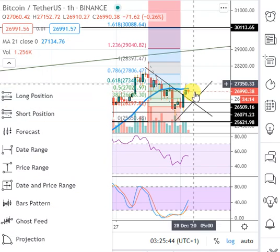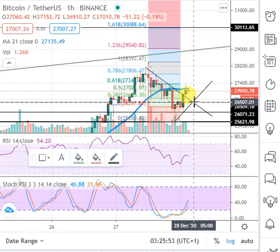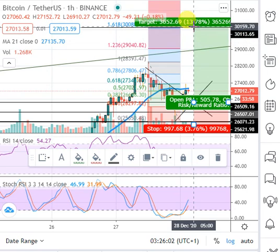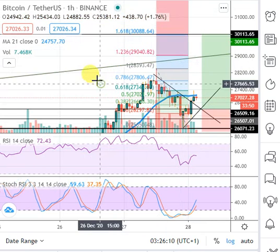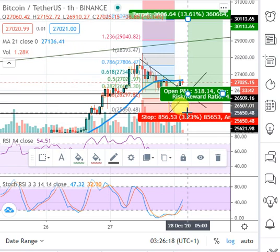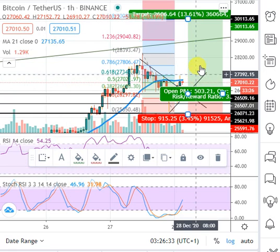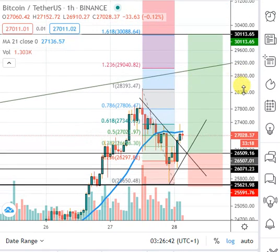Now, if you take a measured move here, if you enter this trade here and you move it, that will take you to this level, and your stop loss is, let's make it slightly lower than this. That gives you 3 to 13. That's 1 to 4. That's a good trade. That's a very good trade if you look at it.